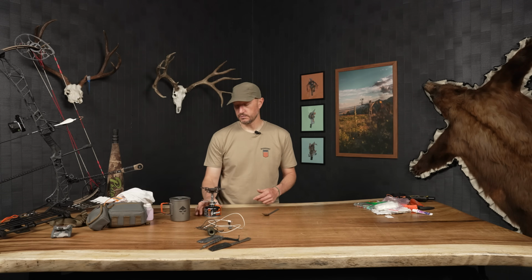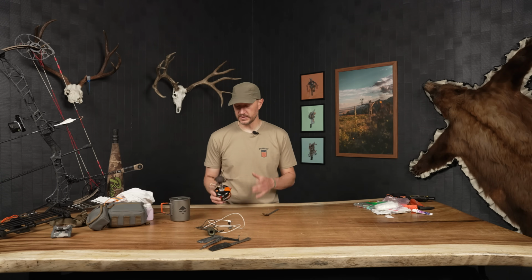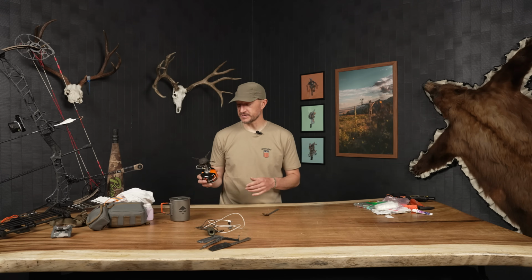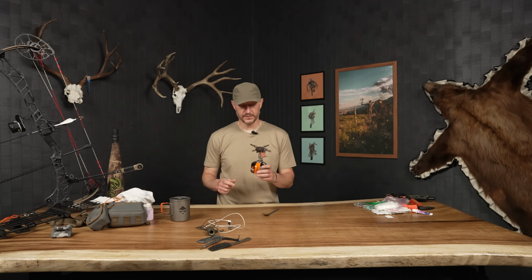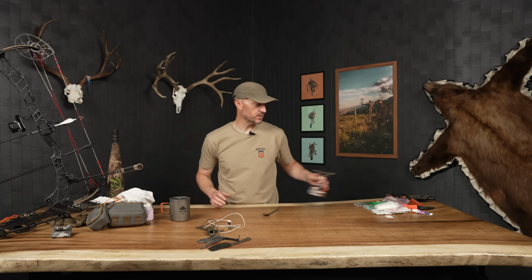I don't know that he will have those available for the fall. I've played with a prototype. It's really nice. The only reason I'm not highlighting it now is because I don't know that he will have those for sale in the fall. It's a really well thought out little stove system. So look for that in the future, Rough Ridge stoves. But for now, I've just got that Soto Windmaster.